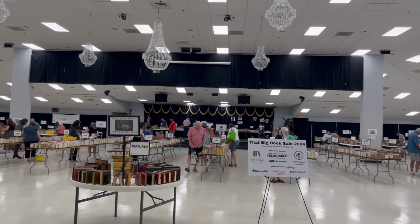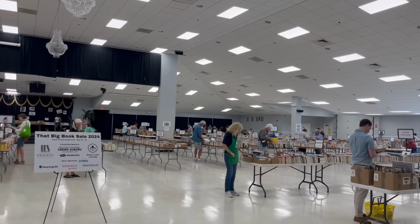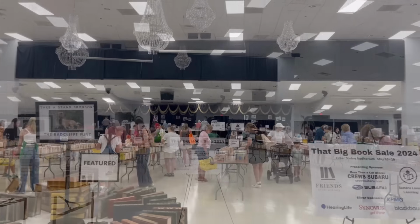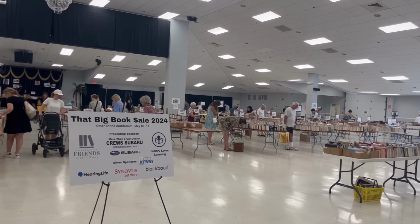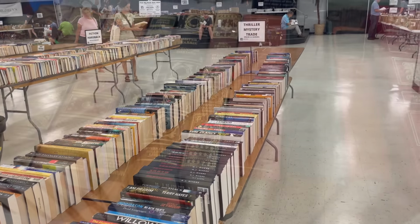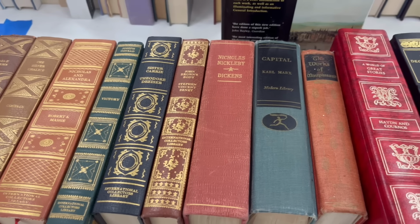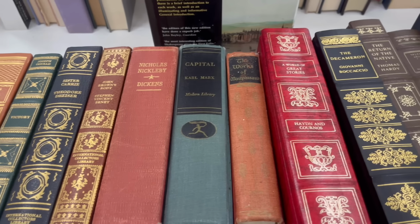Well, here is the first look at the sale. It's a huge auditorium, and they do have the books organized by categories, which makes it a lot easier to find what you're looking for. I am, of course, going to look for some cozy mysteries, and I'm also going to take a look at some of the classic and vintage books. They did have a large number of those with some beautiful bindings.